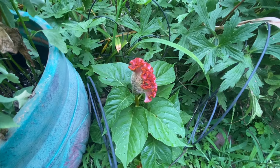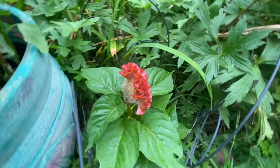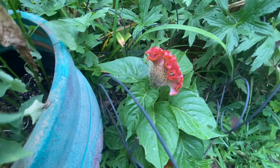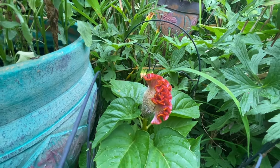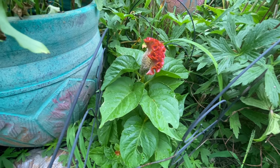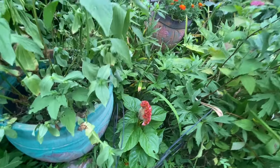Now, this is colossia. I believe it's called colossia. And look at it. It is beautiful. I planted it from seed, got it from Burpee, and it is just very, very gorgeous here. I started it with the bottle method because the seeds are so small. And this is what has come up. I am so impressed by it.